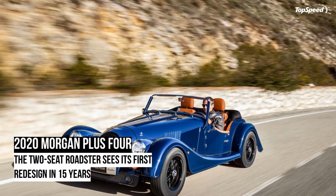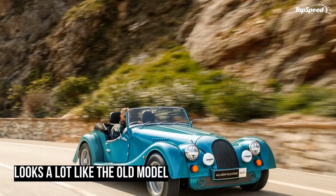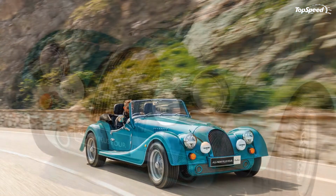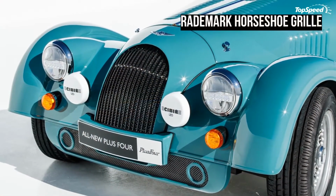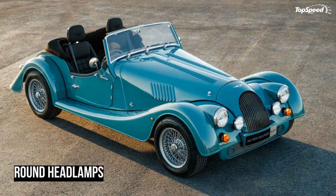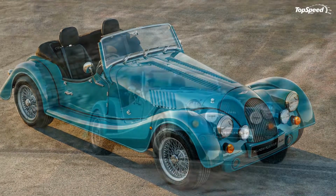The 2020 Morgan Plus 4. The 2020 Morgan Plus 4 is a new generation version of the company's iconic two-door Roadster. It replaces the third-generation model that was introduced in 2005, and even though it looks mostly the same on the outside, 97% of its components are new.